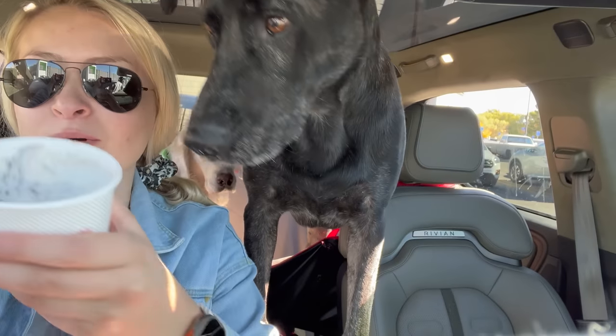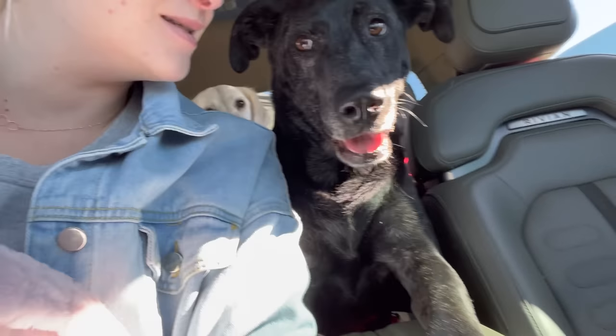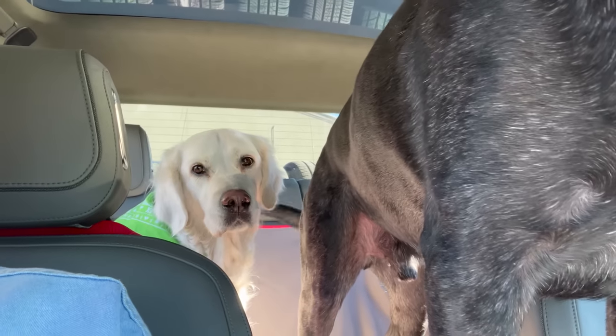So these two really want my yogurt, which they'll get the end bits, but not the beginning, because it gives you the toots. And we don't want to smell your toots. We definitely don't want to smell her toots. Hers are stinky. Right, Ellie, are you doing okay?